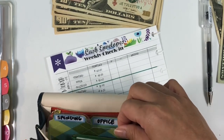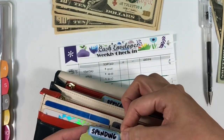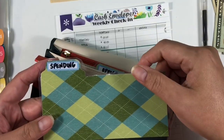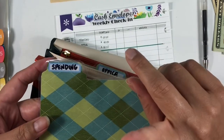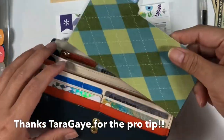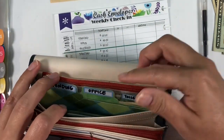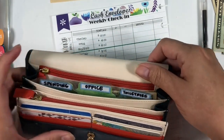But again, I've made it so that if I change my categories, the label is underneath the laminate so that I can just erase this with some alcohol-based hand sanitizer or nail polish remover. And thank you, Tara Gay, for that pro tip. And then rewrite it if I need to, because the other ones I have put the label on top of the laminate, and I would have to change it out. So that's my categories for my cash envelopes.